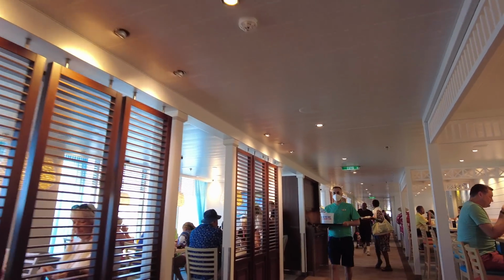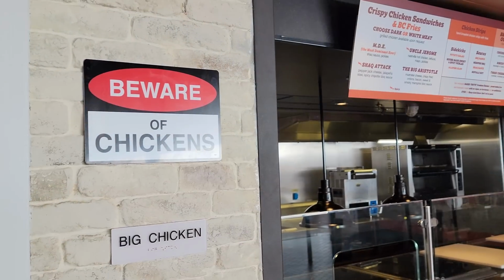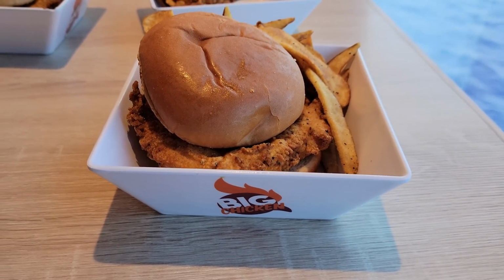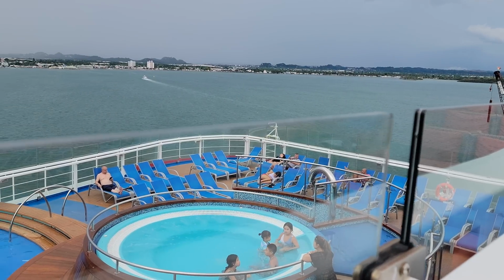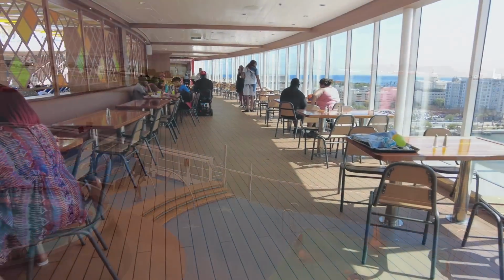Another special restaurant on the Carnival Mardi Gras is the second ever Big Chicken at Sea. This is Shaq's Chicken Restaurant, and oh man, this was popular and delicious. We may have stopped in here for an early pre-dinner before they closed. It is included and definitely worth checking out. Out the back of this deck, you'll also find the Tidal Bar and pool. There's one pool and two whirlpools and great views off the back of the ship.